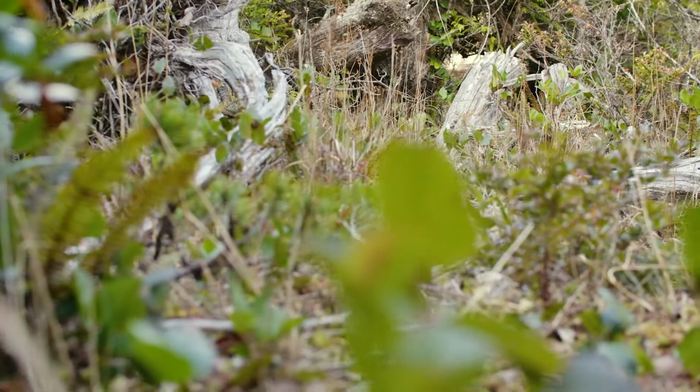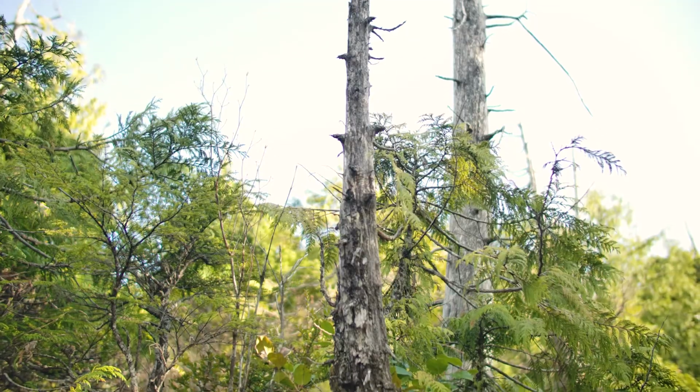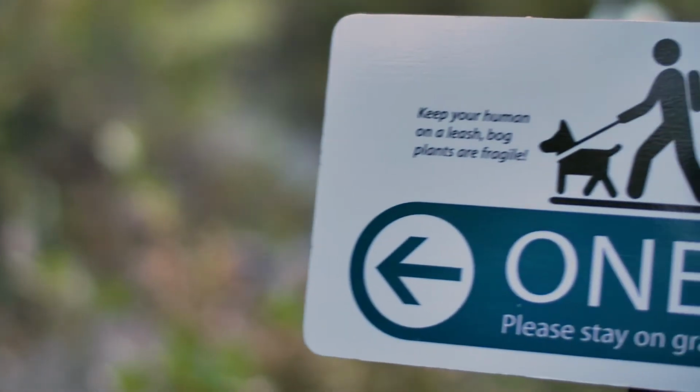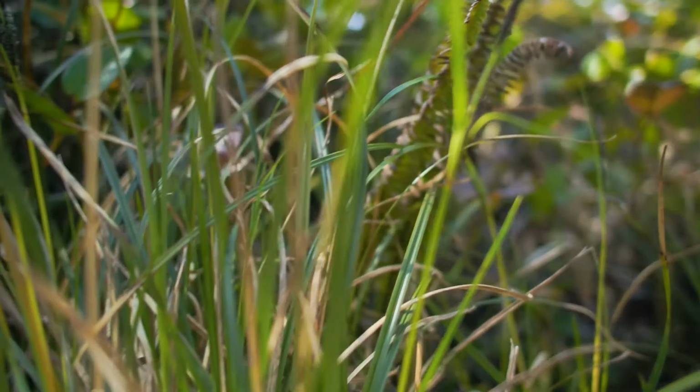You can see how open this area is. The trees are all twisted and gnarled, and there's just such a unique diversity of weird and wonderful species. It really is pretty easy to get lost here if you went off the trail.